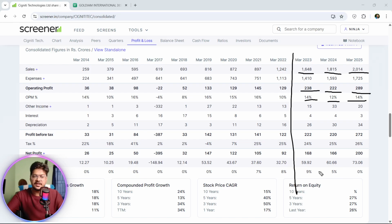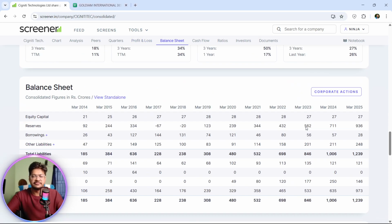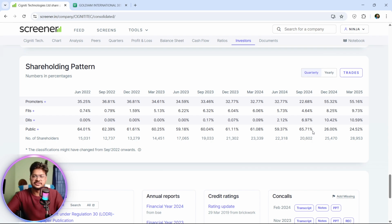Now earning per share 59.9 to 60.66, 73.06. So the growth has been looking very strong for Cigniti Technologies. Now the shareholding pattern. If we consider the last 3 quarters' data, we can see the promoters have sharply increased their stake from 22.68 to 55.32. Huge jump, almost 33%, and here also almost the same 55%.